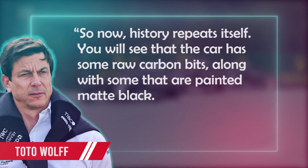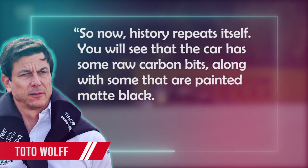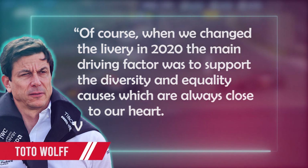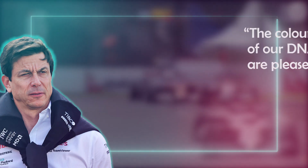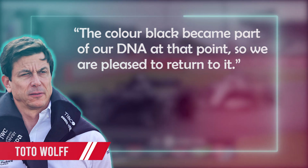So now history repeats itself. You will see that the car has some raw carbon bits along with some that are painted matte black. Of course, when we changed the livery in 2020, the main driving factor was to support the diversity and equality causes which are always close to our heart. The color black became part of our DNA at that point, so we are pleased to return to it."